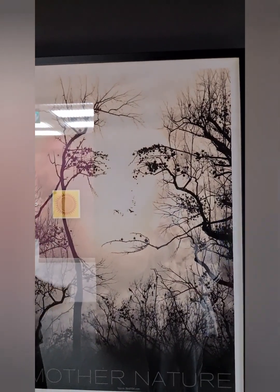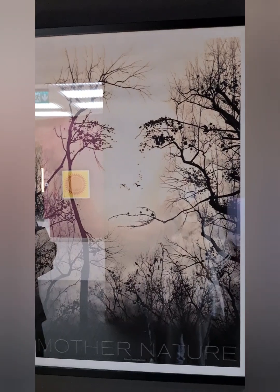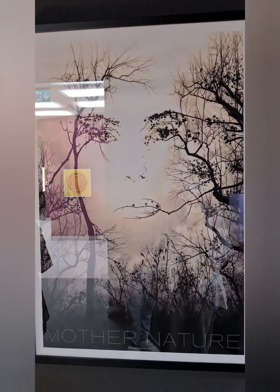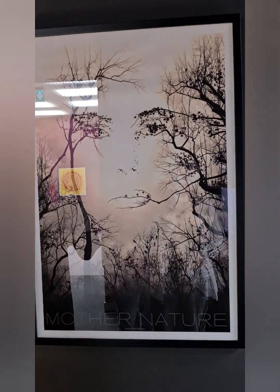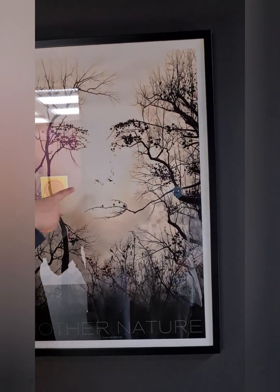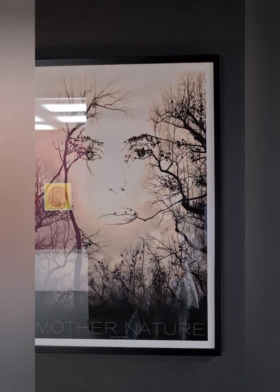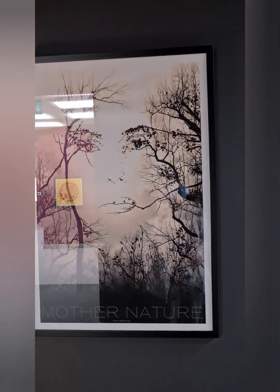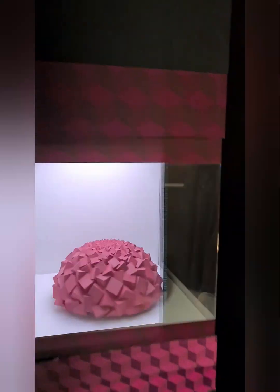Here we have the color room. This is called Mother Nature. So as you can see, it's a face of a woman. So this picture, they took it as it is from the nature, without any edit. With the tree branches, you can see eyes, eyebrow, and the nose with the perfect timing. I thought that's just a paint. No, it's from natural. The nature. Yeah. Amazing. A satisfying display.